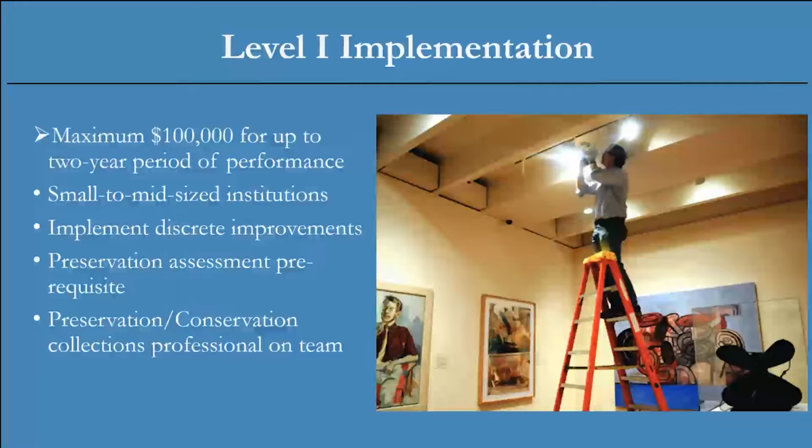A Level 1 implementation project is intended for small to medium-sized institutions ready to implement smaller-scale improvements to environmental conditions or other sustainable measures previously identified through a general preservation or collections assessment. These awards are up to $100,000 for a period of performance of up to 2 years. An interdisciplinary team is not required. However, projects must have a preservation or conservation professional who works with collections on the project team.